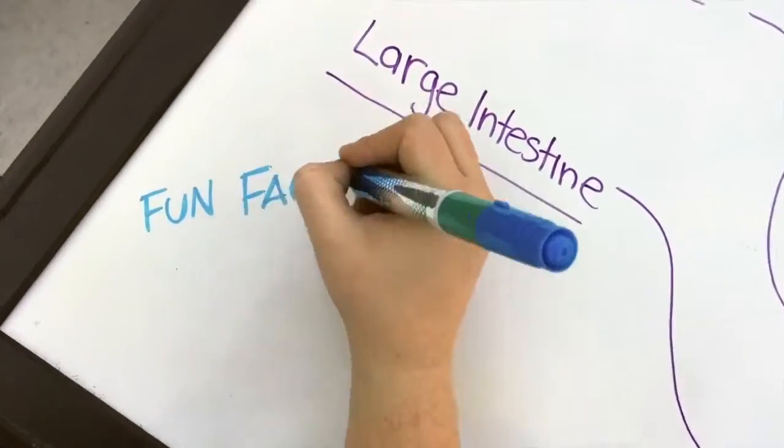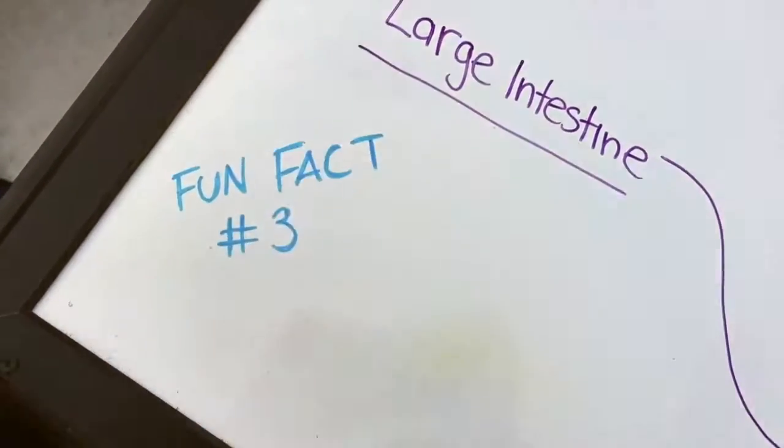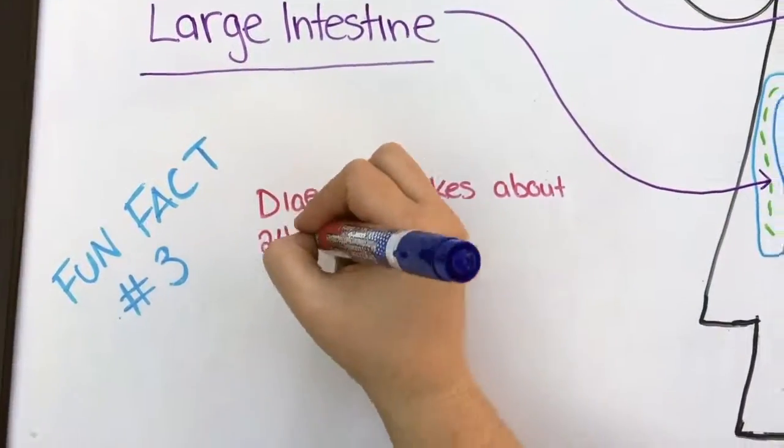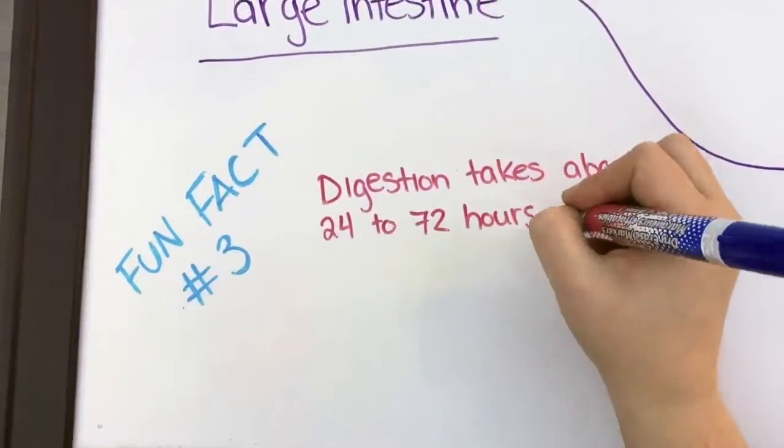And now it's time for our last fun fact of the day. Digestion actually takes about 24 to 72 hours to complete. It's a long time.